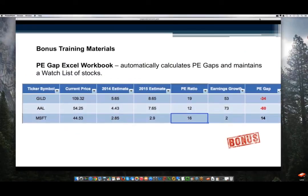I told you one of the things that we give you is our bonus Excel workbook, and this is an example of how it does all of the number crunching for you. So you actually don't even have to pick up a calculator, and I like that because I'm not a fan of calculators. But here are some examples. You put in the current price, you put in the estimates that are necessary, it calculates the PE ratio, it calculates the earnings growth rate, and then it calculates the PE gap for you, and then you can simply sort this by negative to positive numbers. So you'll know instantly, you'll always have a little group of stocks that you can target for growth.